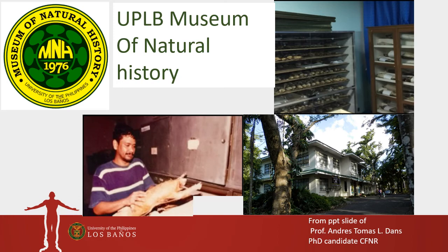These specimens have been used for my Wildlife 101 and Mammalogy Laboratory classes before. I don't remember if the first batch of Wildlife 201 lab students were able to access the collection before the lockdown. But if you want to see the collection in the future, I will be glad to show the specimens to you.